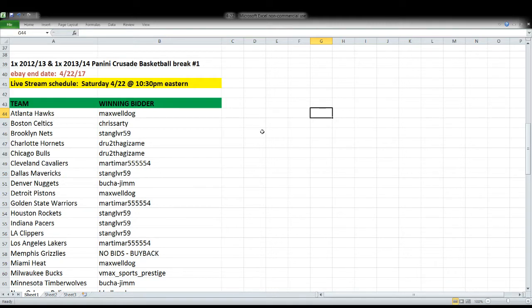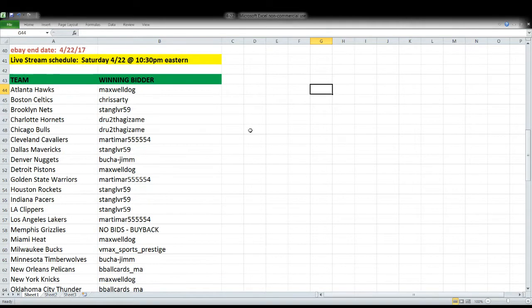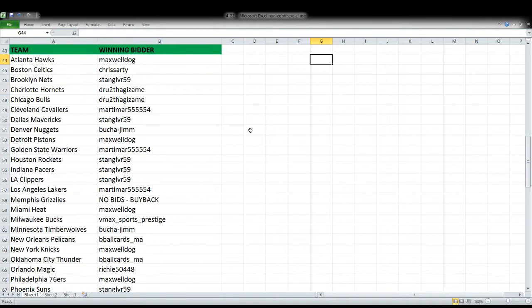So break number 2 tonight is 1 box of 2012-13 and 1 box of 2013-14 Crusade Basketball. It's the first time we've done this pairing. I've opened some of each before, but just not paired together. So that's why it says break number 1. And again, of course, you've got team names down the left, and the winning bidder's name in light down the right.